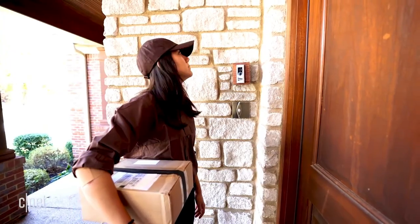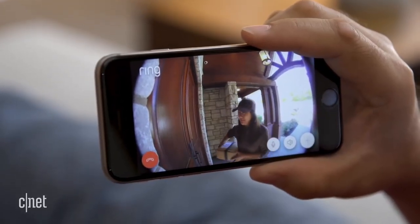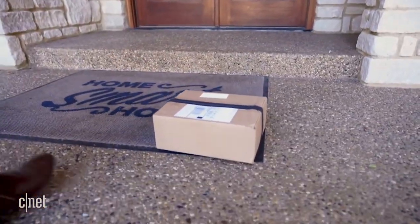I just rang a video doorbell. It's a growing field of smart home tech that lets you see and talk to whoever's at your door. Okay, so I'm just gonna leave this here. And today, we're gonna find out which one is the best.